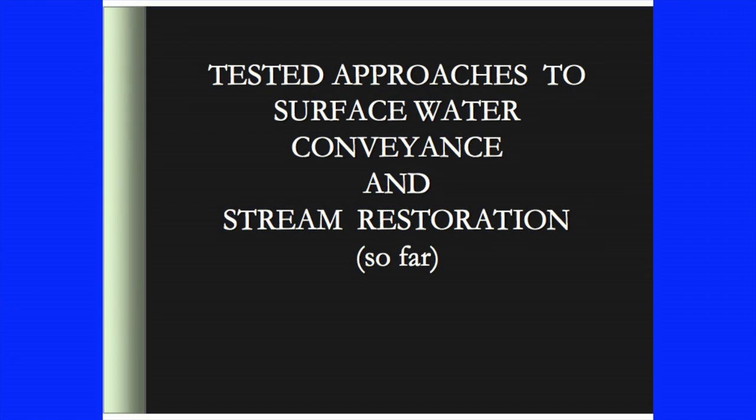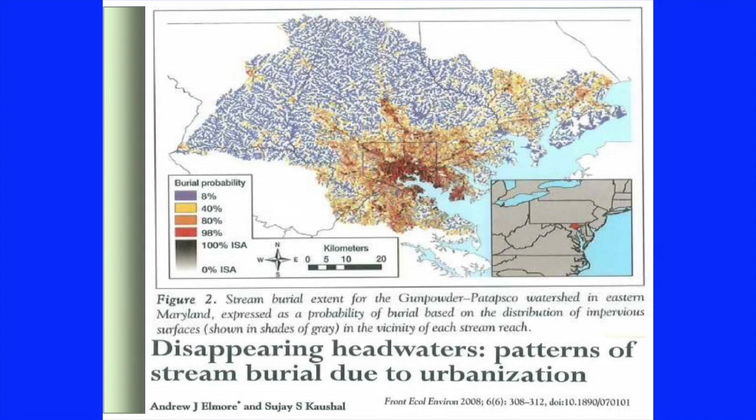So this is sort of the humor section of the presentation. So what we've done is we've simplified our drainage network. We've basically eradicated 85+% of our stream channels, our first and second order stream channels, which would have the highest density in the landscape. So we've just filled over them, or we've made them into gravel drains, or we've made them into pipe drains.